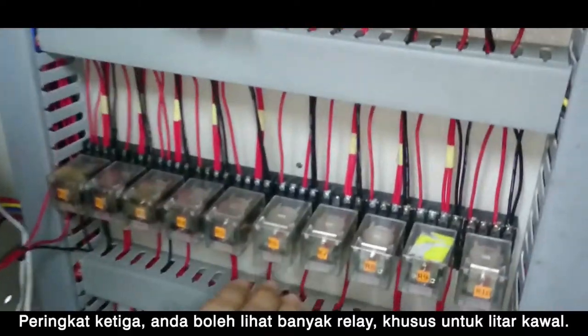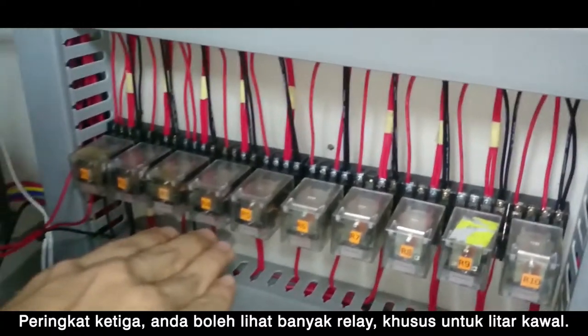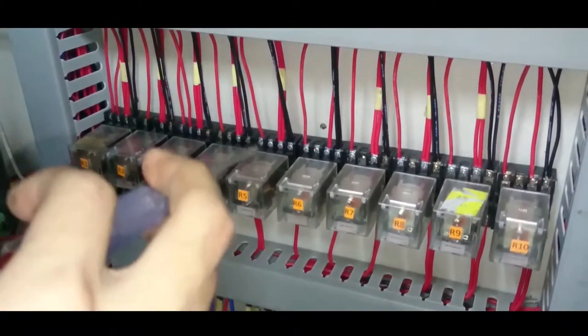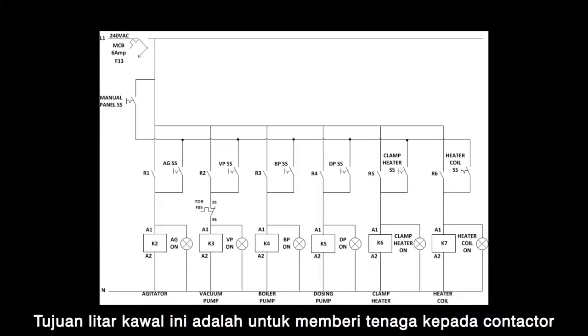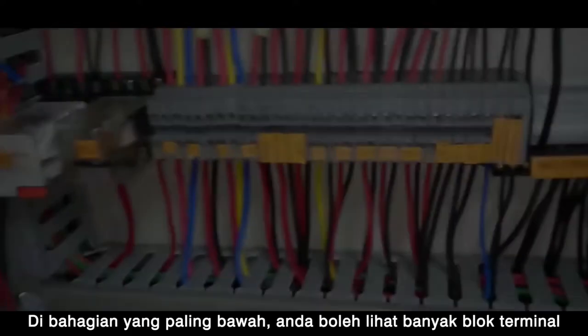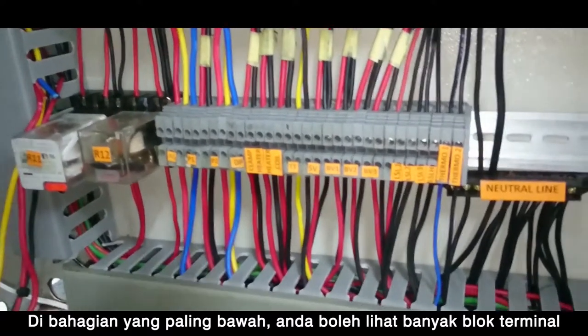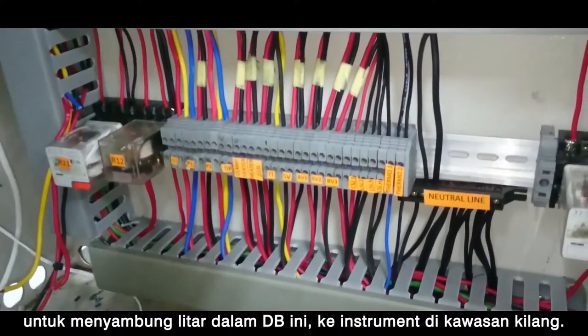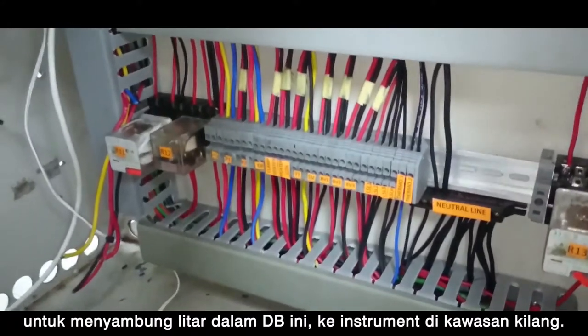And the third level, below here, you can see a number of relays for the control circuit. The purpose of this control circuit is to energize the power contactor for the main circuit. At the lower side here, you can see a number of terminal blocks, purposely to connect the circuit inside here to the instruments at the field.